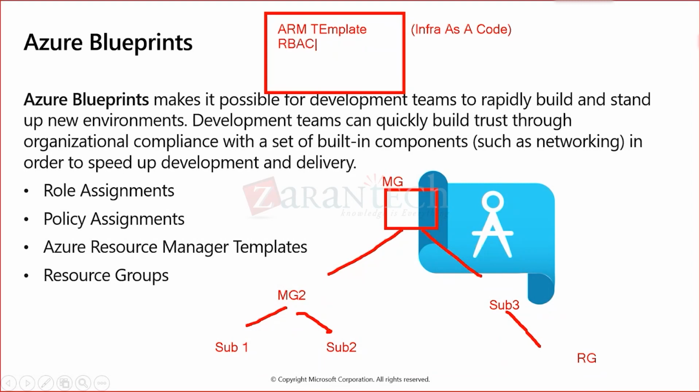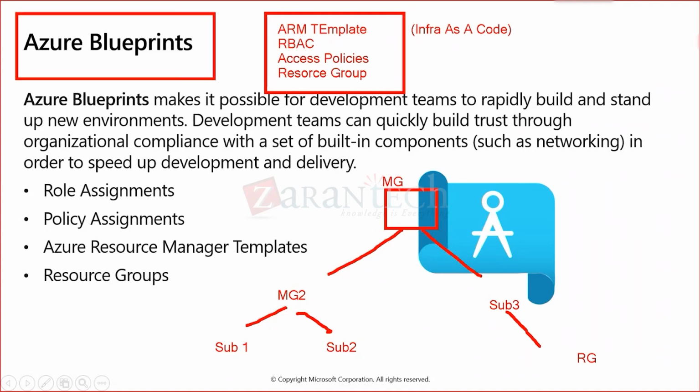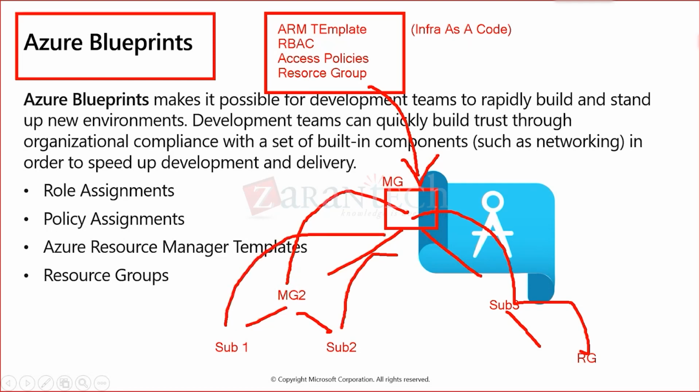Then your role-based access control, then your access policies, and your resource group information, in which resource group you want to deploy this. You can bundle these 4 items into a blueprint, and this blueprint you can apply at this management group. So accordingly, all the resources will be deployed, all the access control will be done, all the access policies will be applied, and at a time, your entire blueprint will be implemented in your Azure.